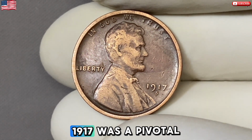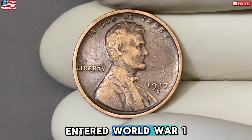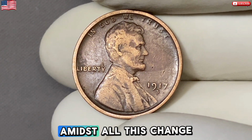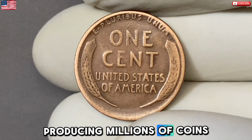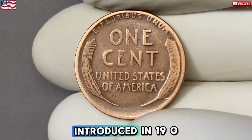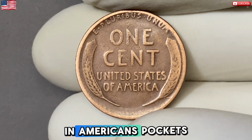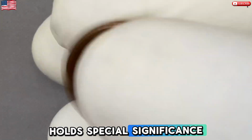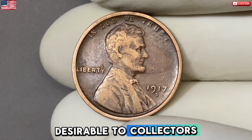The year 1917 was a pivotal moment in American history. The nation had just entered World War I, and everything from politics to production was shifting. Amidst all this change, the United States Mint was hard at work producing millions of coins for everyday use, including the iconic Lincoln Wheat Penny. Introduced in 1909, the Wheat Penny had already become a staple in Americans' pockets, but the 1917 edition holds special significance, both for its timing and the rare features that make it so desirable to collectors today.